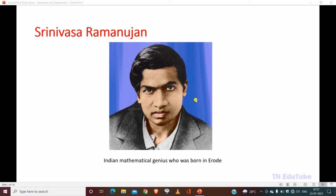He has produced 3,972 formulas and theorems in a very short span of 32 years of lifetime. He was awarded a BA degree for research in 1916 by Cambridge University, which is equivalent to a modern day PhD degree. Okay, so that is the history of our Indian mathematician.